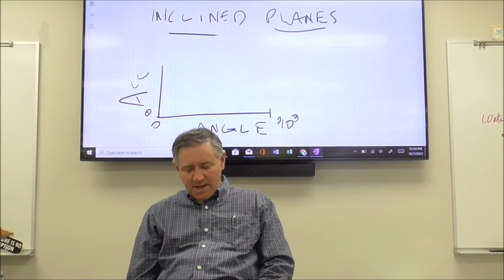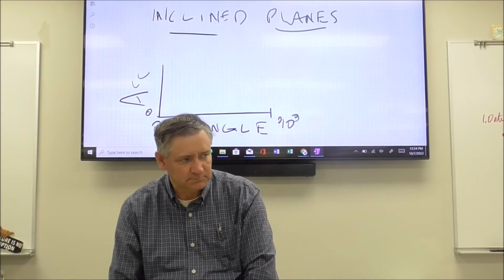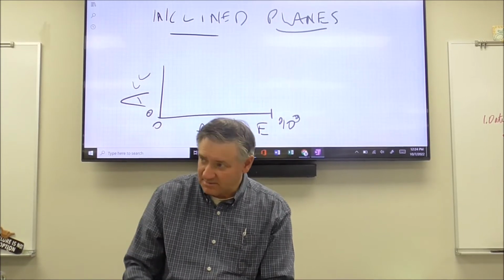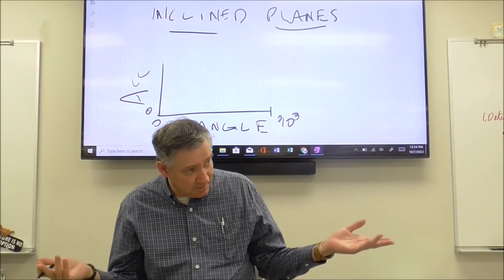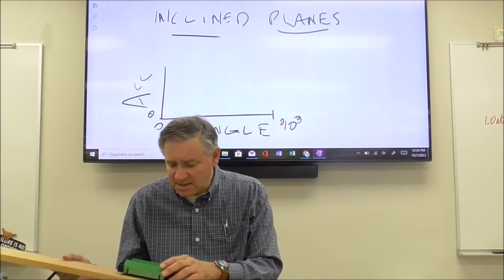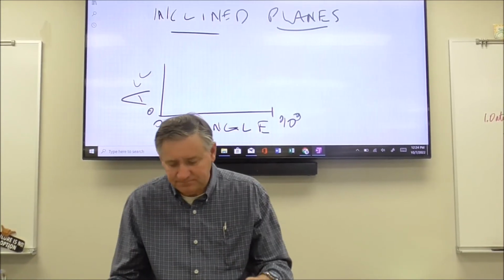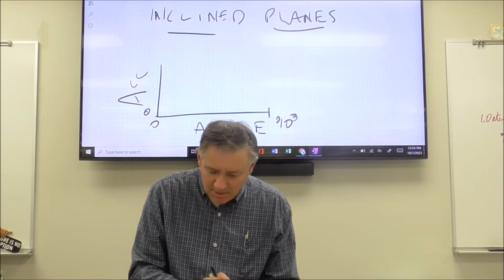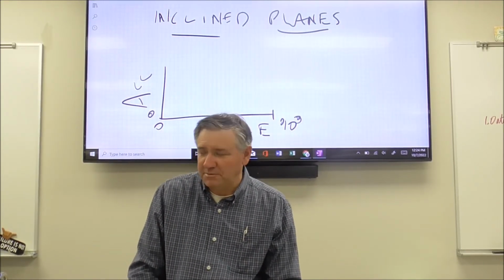So if my angle is completely flat, what's the acceleration? 0. Is it because there's no forces acting on the system? No. There are forces acting on the system, which are gravity and the normal force, but everything adds up to 0, and we have no acceleration. Now, if I lift this up a little bit, I get an acceleration. Is there a chance, when I let go of this, that at any point this cart is going to start accelerating up the hill? No, that would be really, really weird.